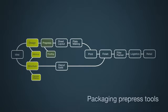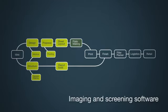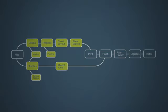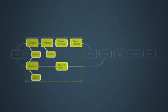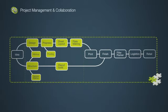Full portfolio of packaging pre-press software tools, including workflow automation, color management and proofing software. Dedicated tools to optimally organize a print sheet based on the die cutting tools. Imaging and screening software to drive output devices for high-quality print results in any printing process. But there's more. Esko Artwork makes sure that all players are connected by an online project management tool. We integrate with product lifecycle management systems and business systems to avoid double entry of data, providing automation and standardized production.